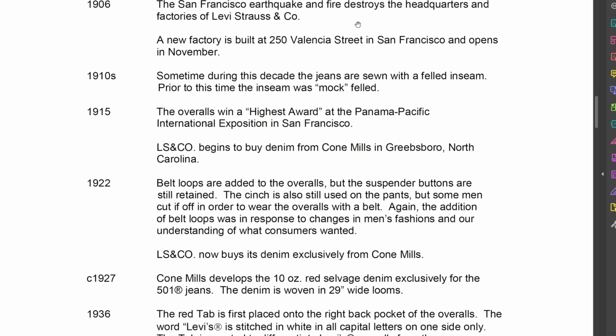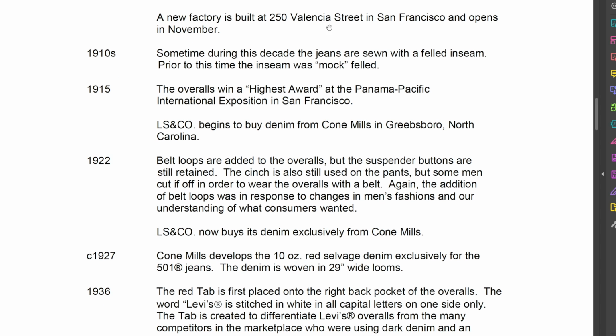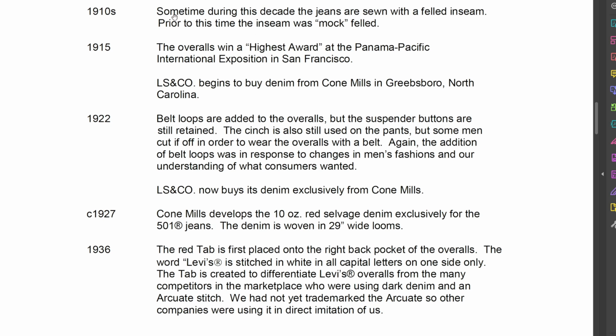1906, San Francisco earthquake and fire destroys the headquarters and the factories. New factories built on Valencia Street in San Francisco. Opens in November. 1910s, so going into World War I here pretty soon. Sometime during this decade, the jeans are sewn with a felled inseam. Prior to this time, the inseam was mock felled.